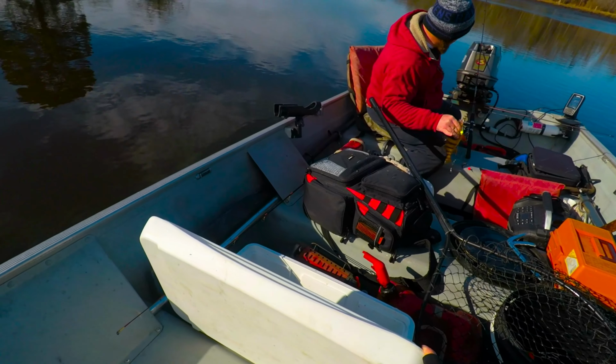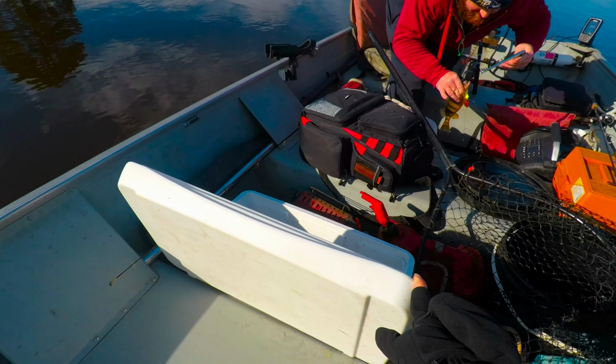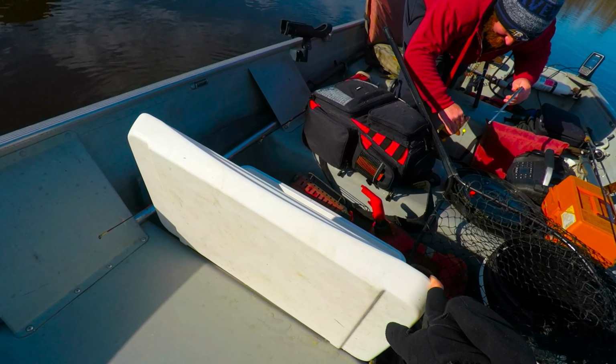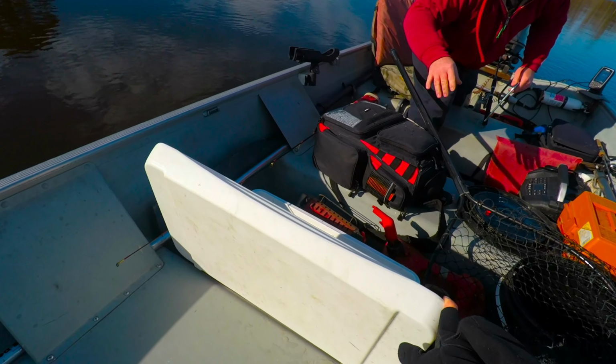Can't get the dang hook out. Uh-oh. I got her good. It's just the barb is in, but I can't get the right angle on it. Uh-oh.